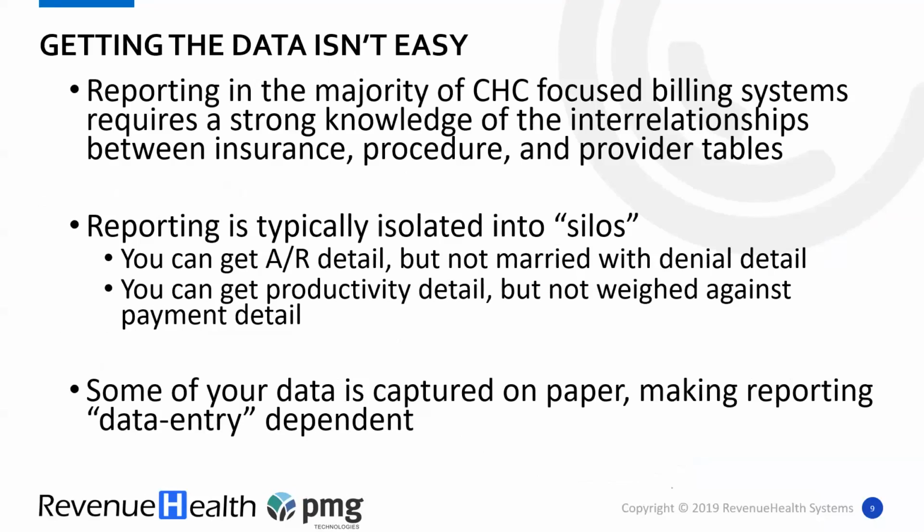you've got to run 10 reports to get one. You'd have to run 10 different reports and do all these fancy Excel VLOOKUPs, if you were lucky enough to have somebody, to get some really meaningful data at the end of the month. And some of your data is captured on paper. So if you're handling paper at all, you're dependent on data entry, the accuracy of data entry, and also the completeness of your data entry. So getting the data is not easy. You need to have some expertise on hand to get there.